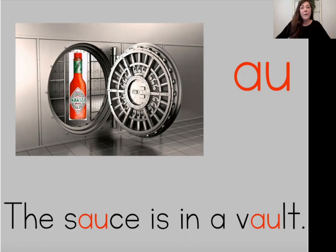I'm going to go through and say the vowel names, sounds, and the sentence. Listen to me first, and then you can try with me. A-U, ah. A-U, ah. The sauce is in a vault. Try it with me. A-U, ah. The sauce is in a vault.